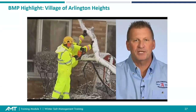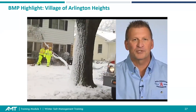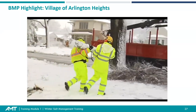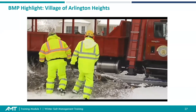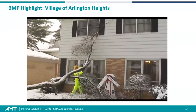What does sometimes take us away from those operations are other emergencies that may come up during a snowstorm response. Examples are trees that may come down, branches that may fall, and water main breaks. So we have to have a team that's flexible, that can respond to those things as well as the main operation for snow and ice control.